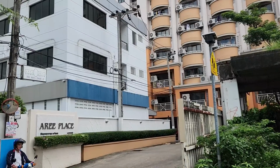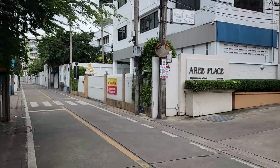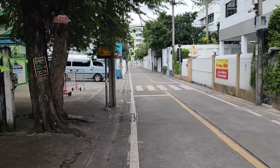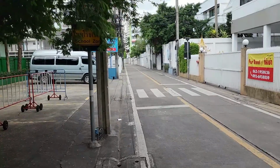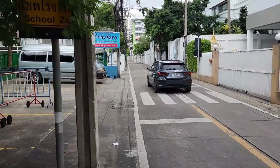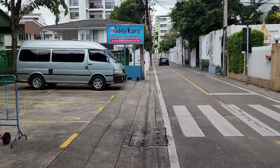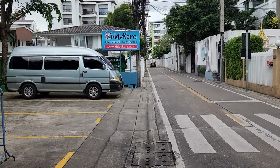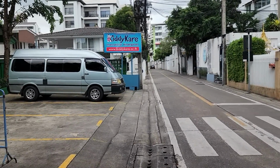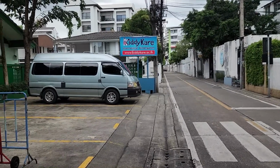And there's the RE place. Soi 26, not to be confused with ARI, the BTS stop, but AREE. And sometimes it's spelled ARI. I think the signpost down by the Lotus and Big C says Soi RE. So don't let that confuse you. Soi 26, Soi RE, a long way from the RE BTS station.